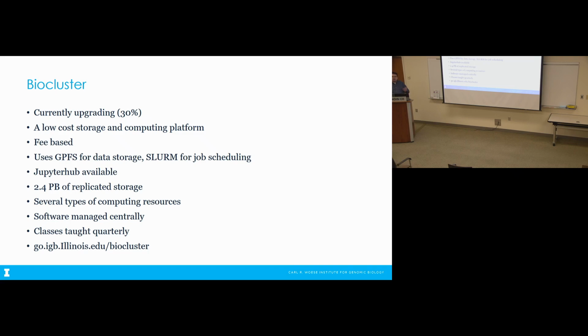What GPFS does, so right now the most drives I can order in a box and fit in our racks are 45. So that kind of limits how big your storage system can be if you only have one 45 drive box. But with GPFS, the way the storage system works is we have 10 45-drive boxes that all work together to make a replicated file system that looks like one box of storage to you.